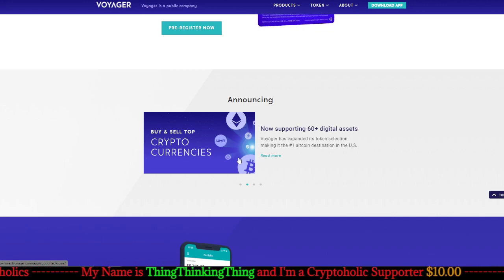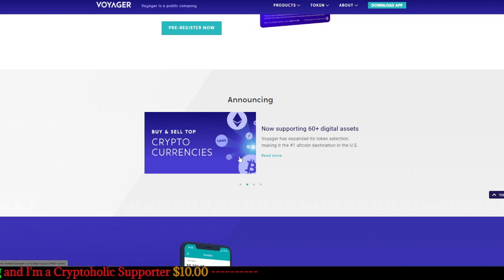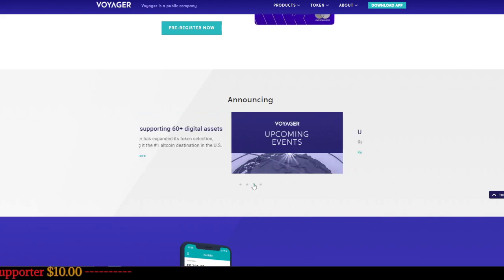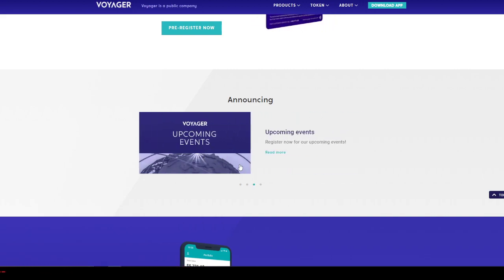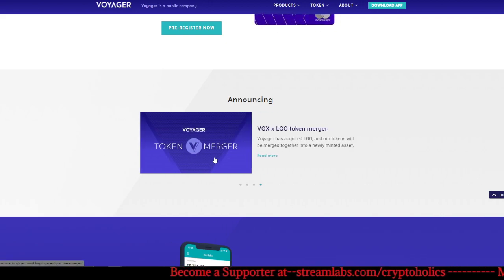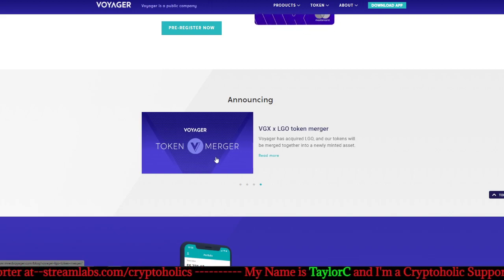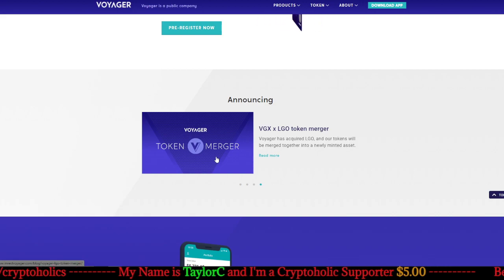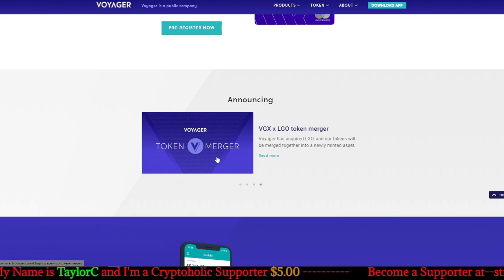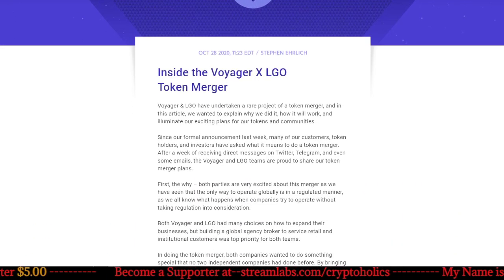Could this be the future of what people are using on Coinbase? Could be. I haven't dug that far into it. They got more events coming. And this is the merger right here. Voyager Token merged with LGO. And LGO right here. Go over that token merger.